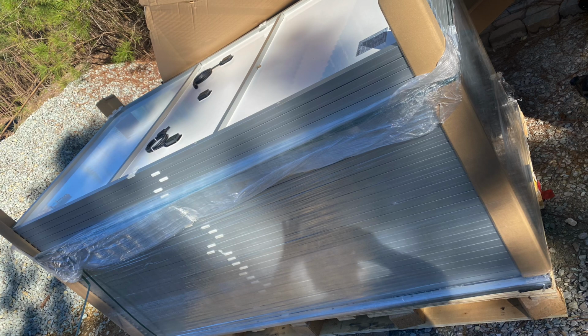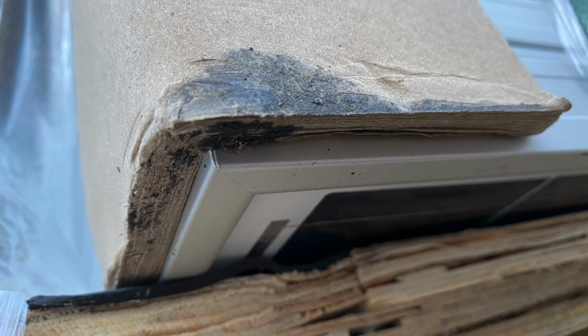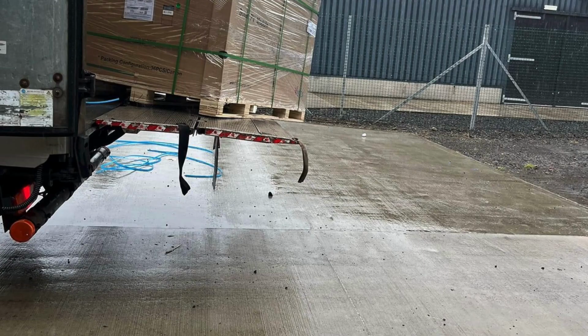So I want to get you ready for the kind of things you might see. This guy thought this pallet was totally good, and then when he really started looking at it after the driver left, he realized that the bottom panel had been a little bit of a shift event. So this one luckily wasn't broken, but a close call.